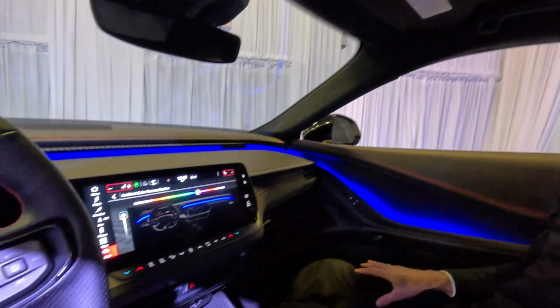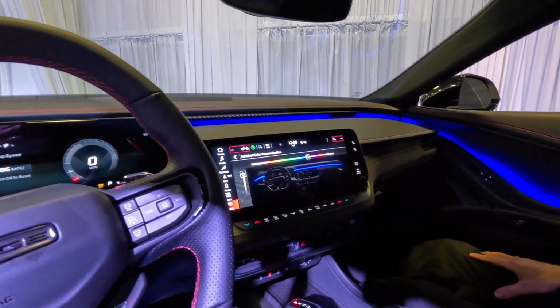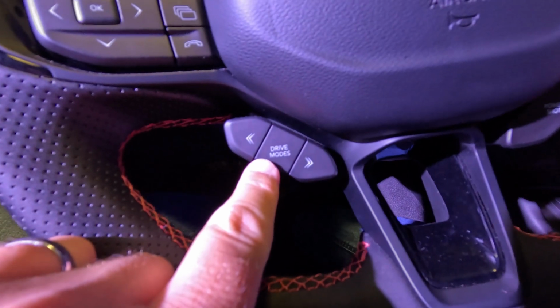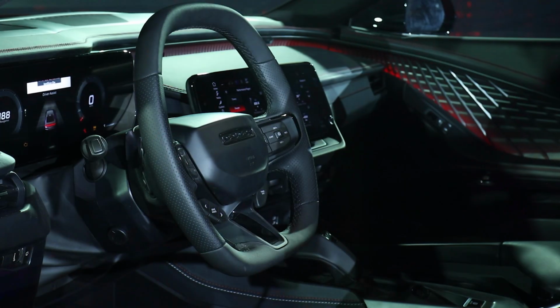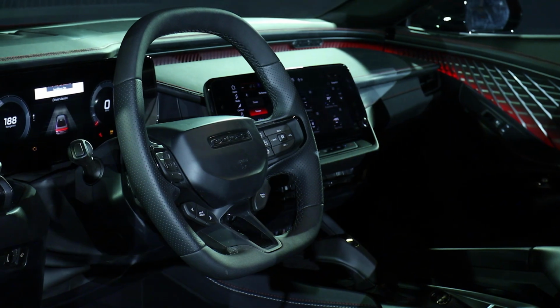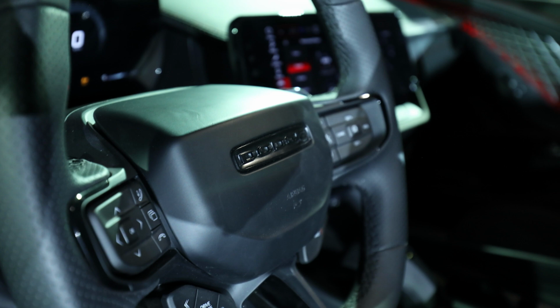But that main screen is super tied to, well, we can't do it here because the car's in auto show mode, but if we were able to put it in drive and start moving around, that drive mode button right there on the steering wheel. Right here. You can either hit the middle button and it'll go to custom, or you can do track, drag, or wet snow, which is a new one we've launched for this year as well. That changes the attitude adjustment lighting. It changes the steering feel, the accelerator pedal feel, and the suspension feel too. So it literally changes how you drive the vehicle.